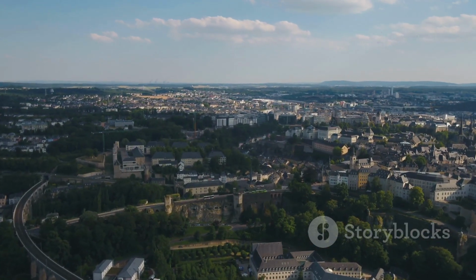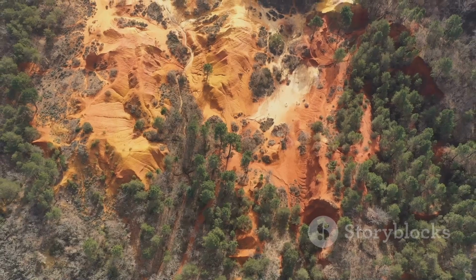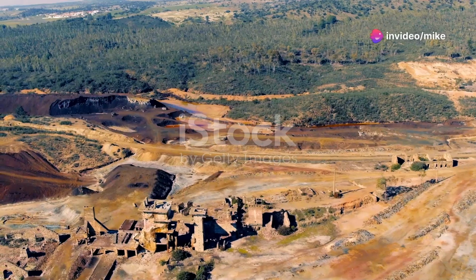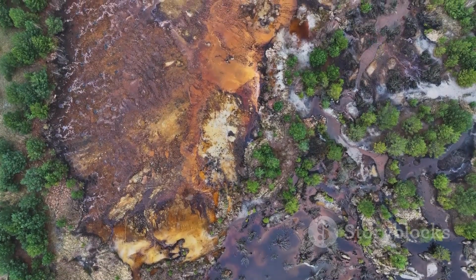Section 8. The Red Lands. Industrial heritage and natural splendor. The Red Lands, or Terres Rouges, get their name from their iron-rich soil. The region was once a center of iron ore mining. Today, the area is being transformed.